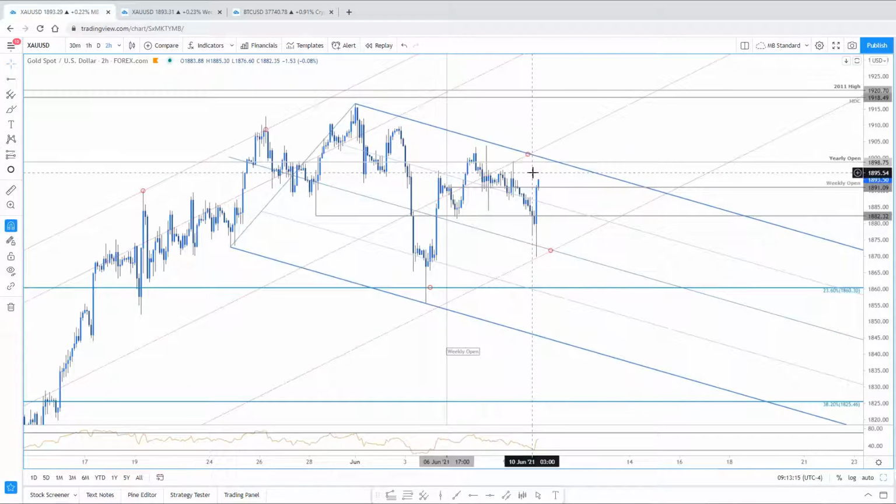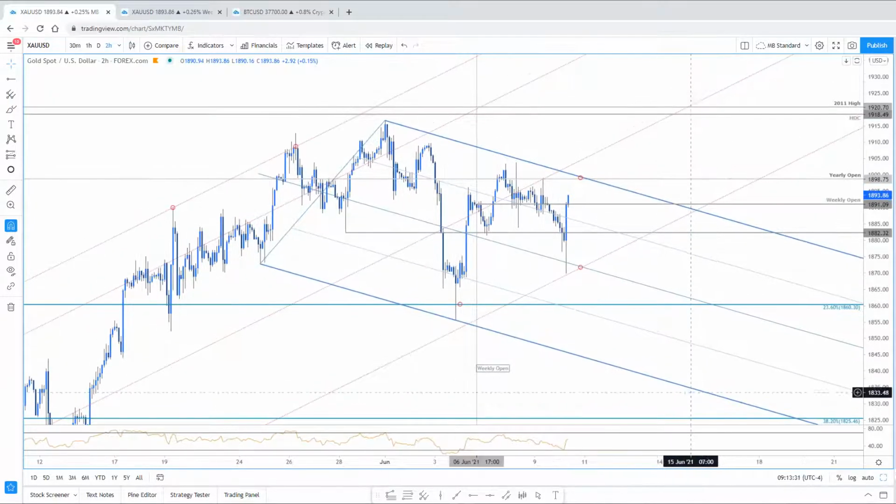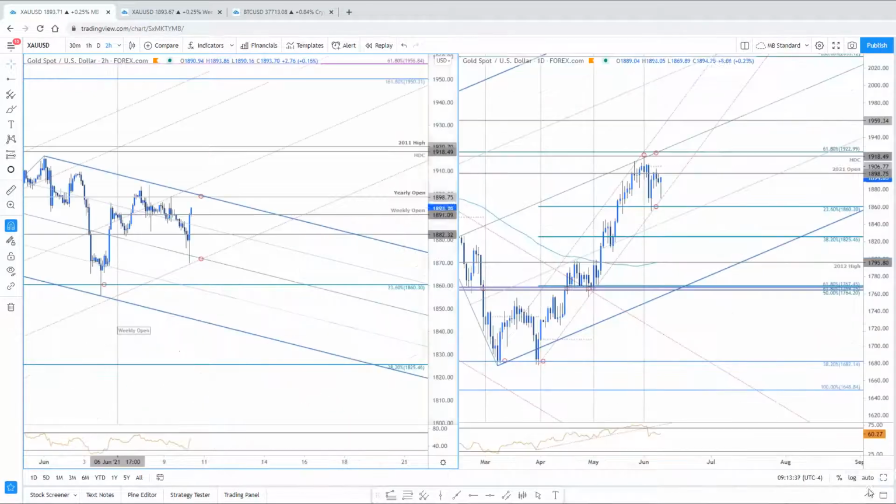So again, yearly open resistance is 1898. And if we clear that, and specifically the weekly opening range highs like 1903, again, 1904, that's the monthly open, that's what would mark resumption. Okay, we've come off of uptrend support. So if we do get a break of the monthly open, a break of that 1905 level, 1904, you're probably going to see the resumptive move.